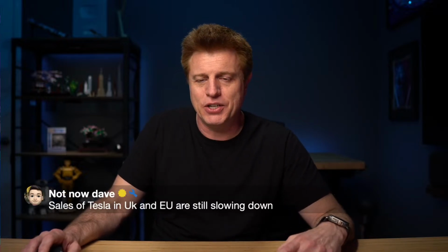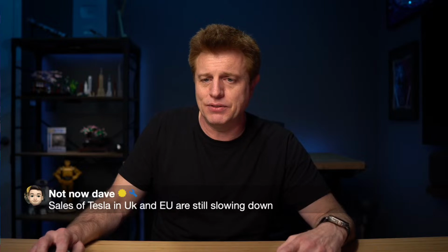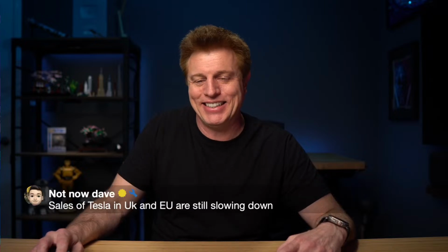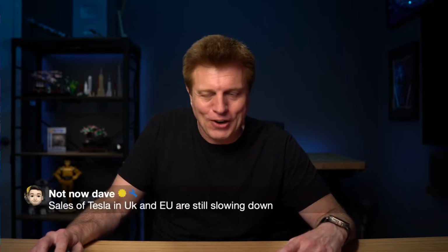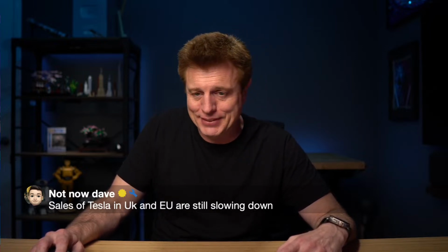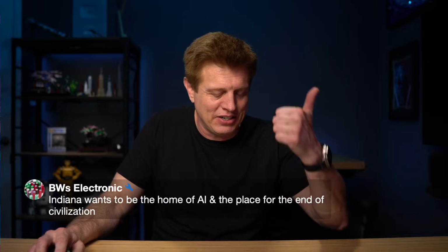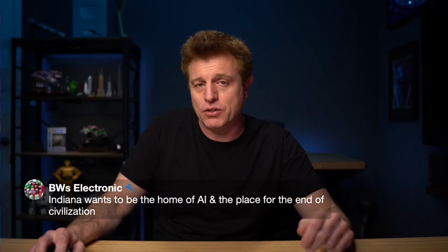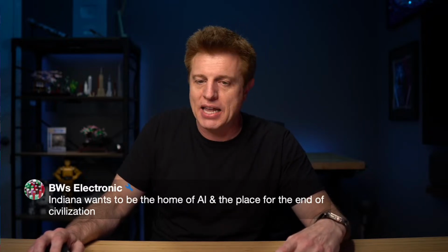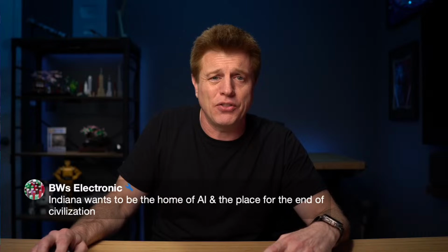Sales of Tesla in the UK and EU are still slowing down, which is a shame. It's a shame that Elon just can't shut up and is hurting the company, because you've got to understand how cheap this car is, and it's the best. It's the best electric car you're going to get. The interior is so much nicer, too. The interior, the ride, and the sound have been improved greatly. It's basically like an iPhone getting updated after so many years. Not a lot has changed. Subtle designs, input from the customer has been implemented, and it costs you 35 grand.